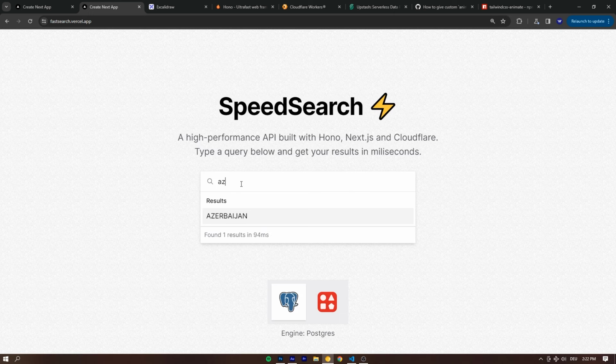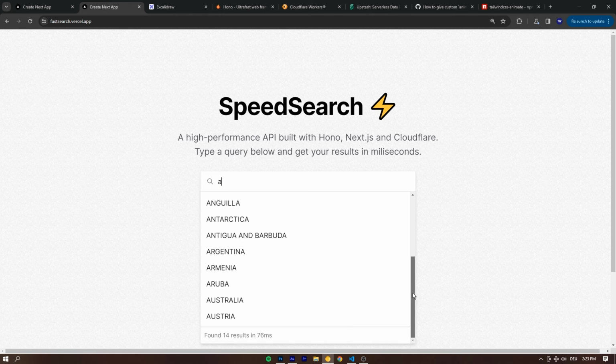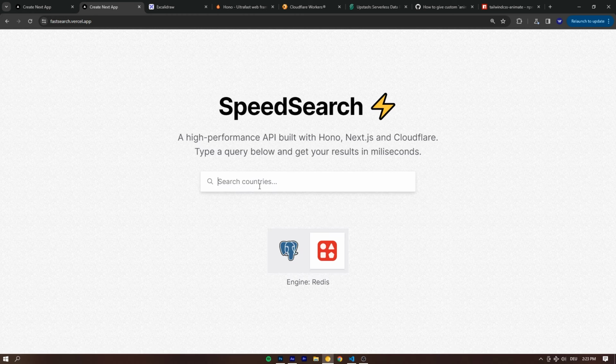In Redis, that is very different, but let's prove my point. We are always at about 93, 94 milliseconds with Postgres. Let's switch over to Redis. Let's get rid of it all and let's try this again in the Redis search mode. So right now we're at 75 milliseconds, 74. Now we get 80, 70. If we type in just an A, we can see we are about 76 milliseconds. So it tends to be quite a bit faster than the Postgres search engine.